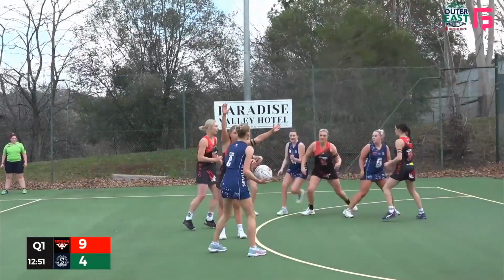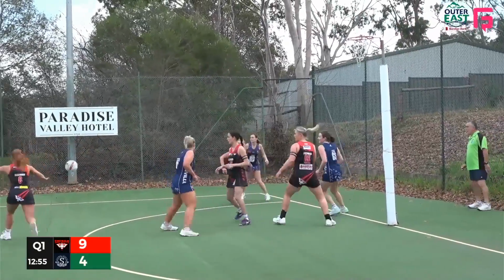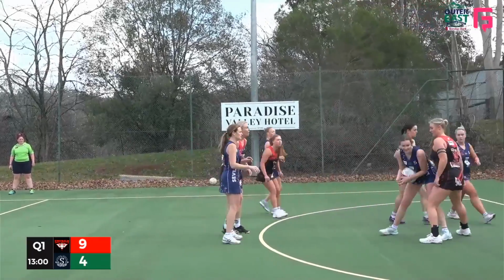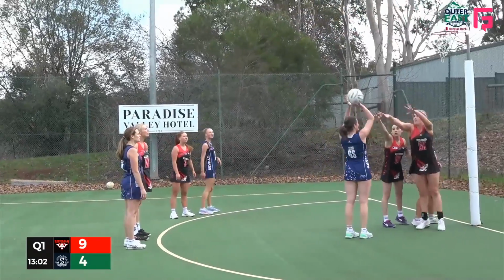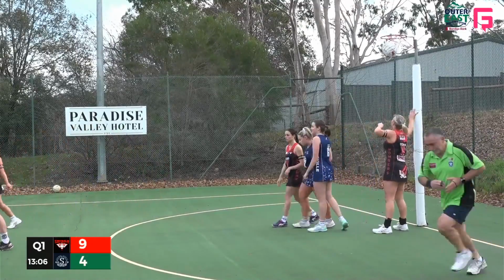Pops over the top now. Minnie's got it. Looks ahead. Where can she go? It's a pretty good pass to McDonald. McDonald, I thought she was going for Morse. The pass not very good, I should say. And eventually Dowling's ended up with it. It's two goals in a row for Seville. She puts it through and the score's 9-5.